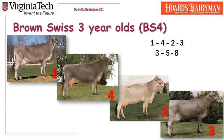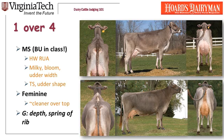1, 4, 2, 3 is my placing for this class of Brown Swiss 3-year-old cows. 1 easily wins as she combines her feminine frame with the best udder in the class. 1 has a higher and wider rear udder attachment than 4. The milky one has more bloom to her udder, a more defined udder cleft, and a more uniform shape to her rear quarters. I prefer 1 because she is sharper over her top line, cleaner over her ribs, and is more refined in her bone.